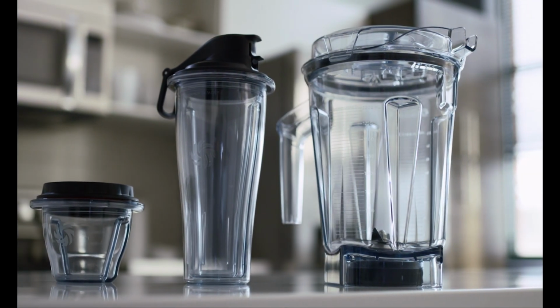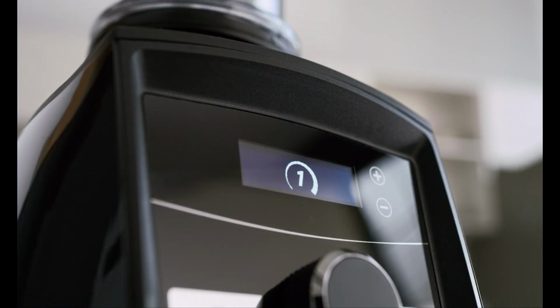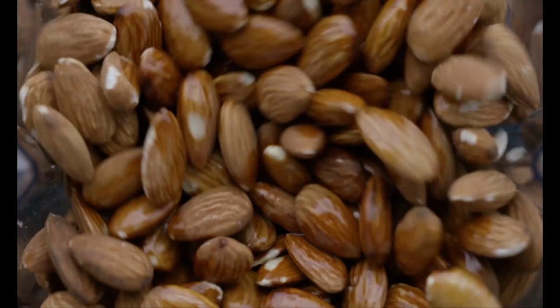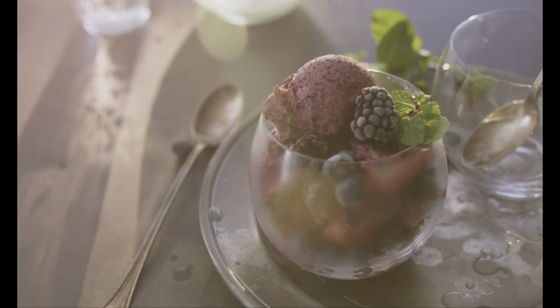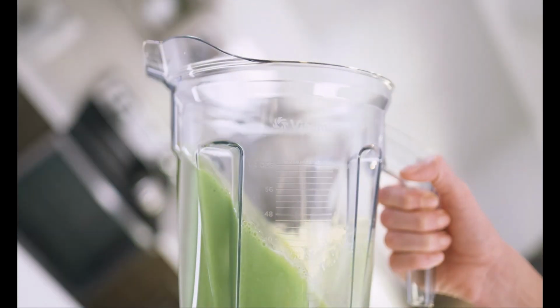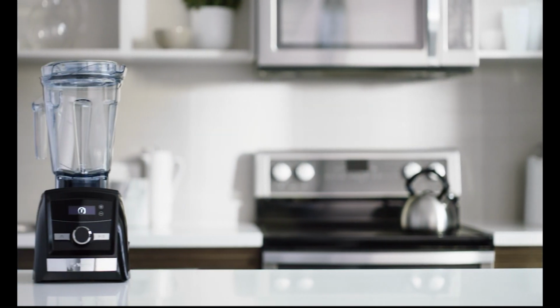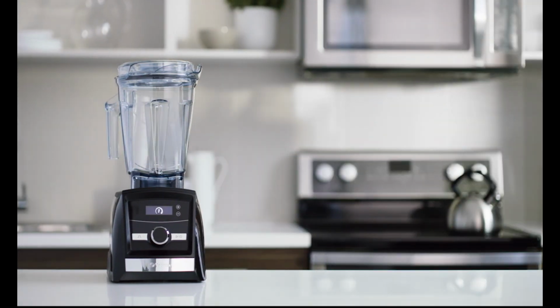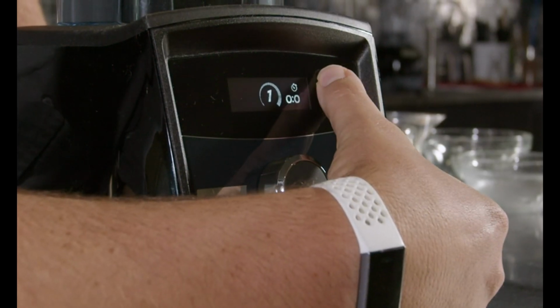Say goodbye to guesswork with the programmable timer, which helps prevent over or under processing of your custom recipes. Simply set the timer to the desired length of your blend, and the machine will automatically shut off when the time is up, ensuring consistent results every time. Experience intuitive control with the sleek touchscreen interface, effortlessly wiping clean for added convenience. The low-profile 64-ounce container offers ample capacity for family meals and entertaining, all while conveniently fitting under most kitchen cabinets for seamless storage. Enjoy peace of mind with a generous 10-year warranty, providing long-term reassurance for your investment.